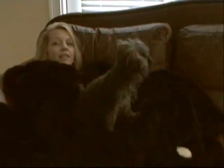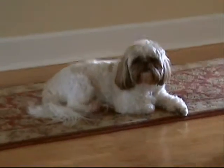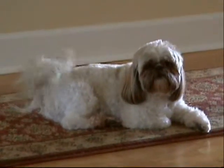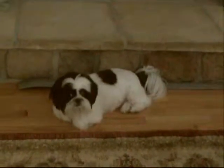And here he is, little Viola's new puppy. He thinks he's a cat. Yeah. Ruggles. Ruggles right there. Hi Ruggles. Wag your tail, Ruggles. Thank you. This is Bam Bam. Bam Bam, wag your tail.